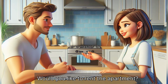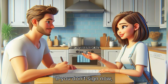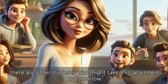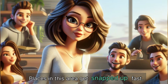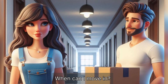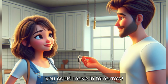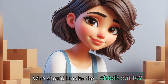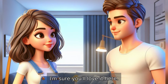Would you like to rent the apartment? If you don't sign now, there are other students who might take this apartment by tomorrow. Places in this area get snapped up fast. Yes, I will sign right now. When can I move in? If you want, you could move in tomorrow. Perfect. Thank you. Who should I make the check out to? John Bowers. I'm sure you'll love it here.